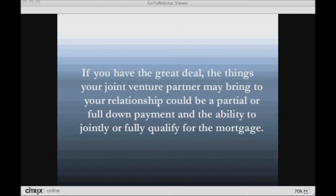If you have a great deal, the things your joint venture partner may bring to you could be a partial or a full down payment. They could be providing $10,000, $20,000, $50,000, $100,000 down, and they are going to be bringing that to the table, along with the ability to jointly 50-50 or 100% qualify for the mortgage. That's what you're going to find out as you do 4 deals. You're going to run into what's called cap space. So you go back to your bank and you say, I'd like to do the 5th deal, and they're going to say, no, we have to qualify you under commercial law. You're doing this as a business. You're not just a simple investor with 2 or 3 investor properties.